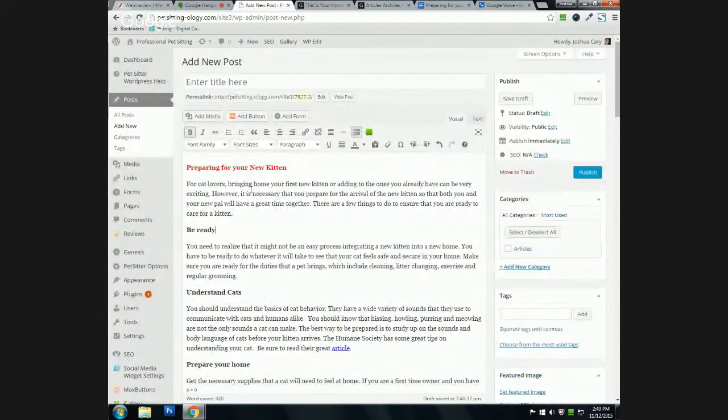Over here, you have your formatting options. Again, some of these should be familiar to you. You have your bold. If you want to customize any specific portion, like for example, if I wanted the words cat lovers to be bold, I would highlight it just like Microsoft Word, click bold, and then it's bold, right? I could also highlight it and I could add a link to it.